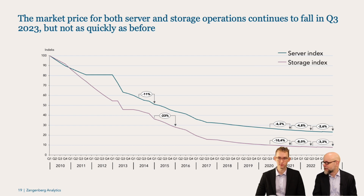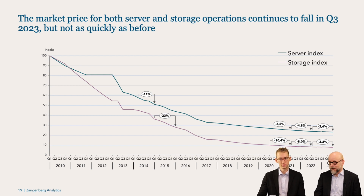But do we expect to get back to the good old days in 2014 and 2015 with, I think, a 23% decline in prices? No, probably not, but less can do, we believe. And this of course speaks into the main point that we make: it is important to right price your contract. So even if you entered into a contract in 2020 or 2019, there's still substantial potential in getting the prices to current market level. That's still worth the effort, which is also a conclusion from this slide.